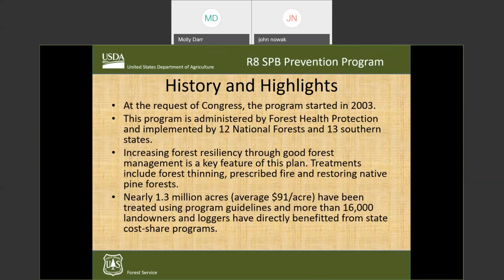And the basic tenets of this program are just to increase forest resiliency through good forest management, forestry 101 type stuff. Use prescribed fire and put the right tree species on the right site, restoring native longleaf where it's appropriate, putting shortleaf pine back where it's appropriate, those kinds of things. Through this program, mostly through the State Forestry Agency cost share programs, we've treated about 1.3 million acres and have directly impacted more than 16,000 landowners and loggers through those state cost share programs.